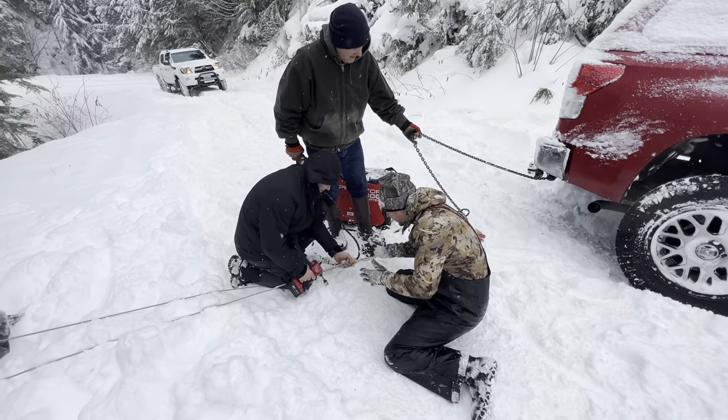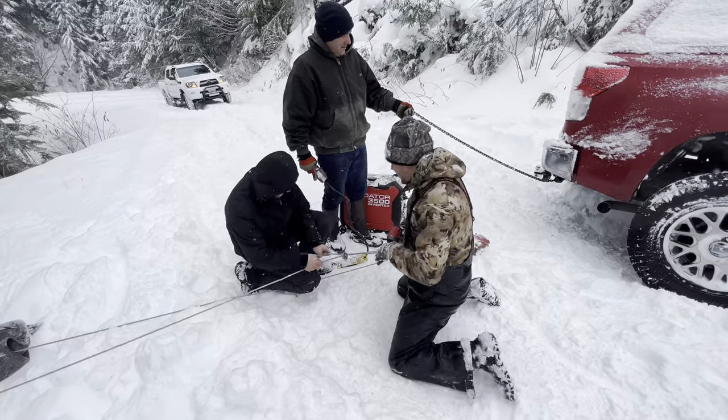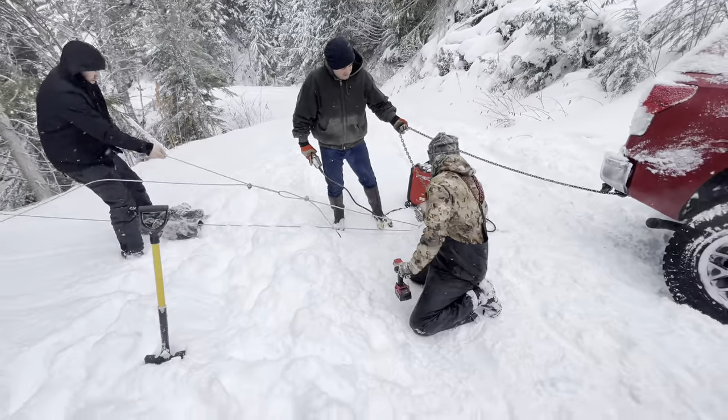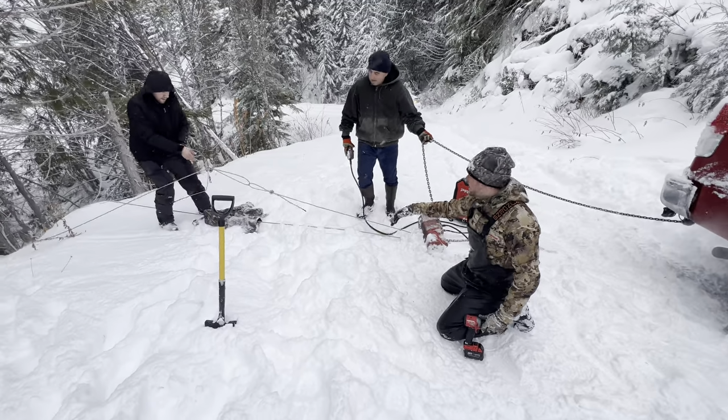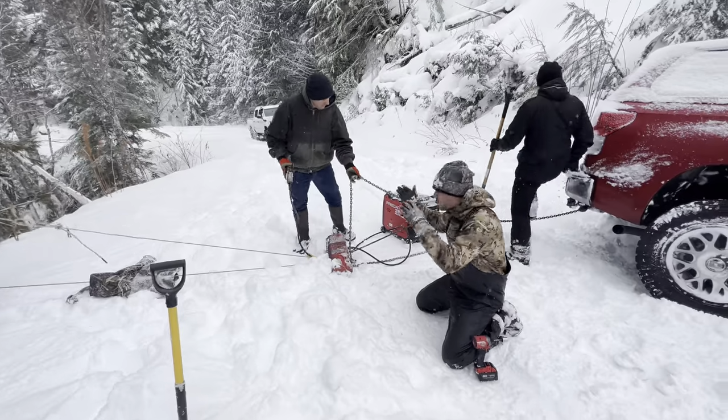See right here, we're having immense trouble trying to get this truck out of the ditch just because of the weight. But right now we're adjusting these cables, trying to add a little bit more tension, get a little bit more leverage. But with this winch right here, 3,050 capacity winch, it's gonna pull this sucker right out.